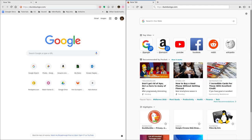But the other day I was like, you know what, I'm going to give DuckDuckGo another try. So I set it up as my default search engine in Chrome. And it loads so slow. I tried changing my DNS settings just to see if that would help. It didn't. And I was like, I wonder. So I open up Firefox and I try it in Firefox and it loads instantaneously.